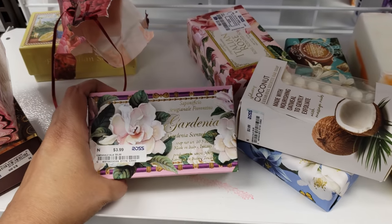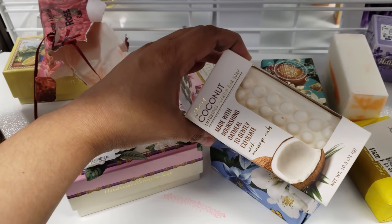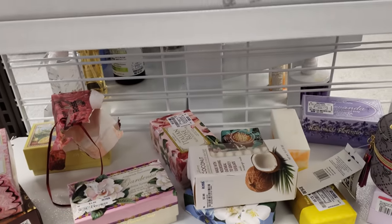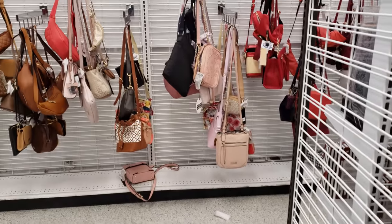So I have been smelling soap, and it's all behind me. They're like $4. Coconut. Actually, that smells like feet. I don't know why. It smells like somebody who didn't wear socks. It smells weird. It does smell very weird. It does look like you can massage yourself with the water. Yeah, it does.